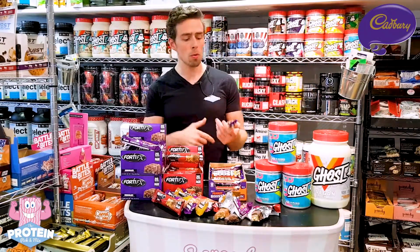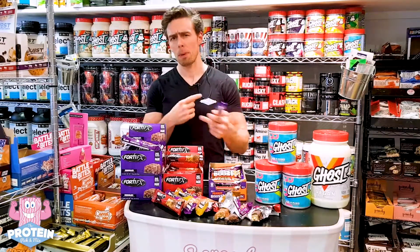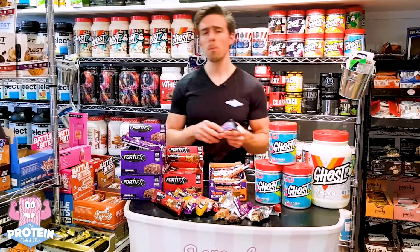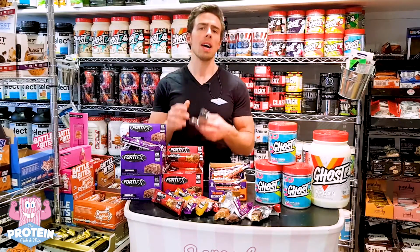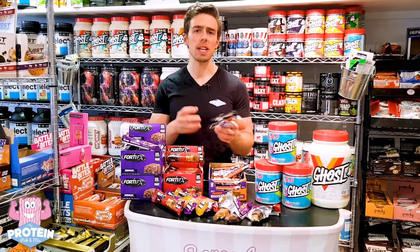But in honour of this arriving, and us now having two Boosts, and also Mars and Snickers have had a bit of a play around with the size of some of their bars. So I was going to show you this as well. Last year, Mars and Snickers released the Mars High Protein Bar, so it actually got a little bit bigger, added 4 grams of protein specifically, but it's basically down to the size.